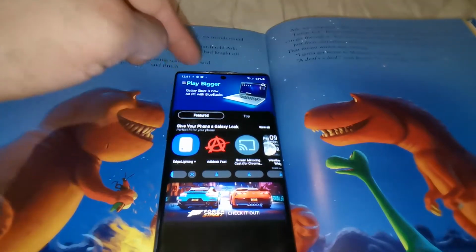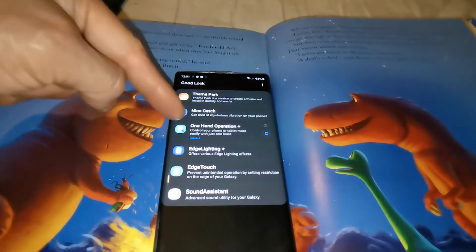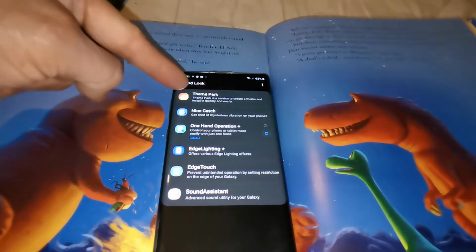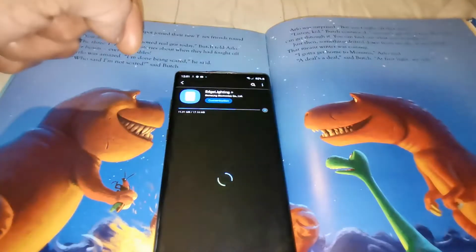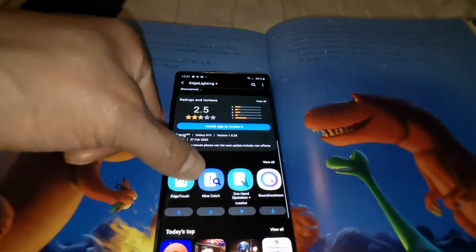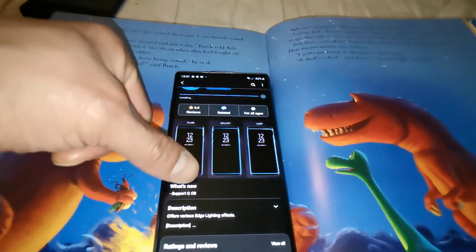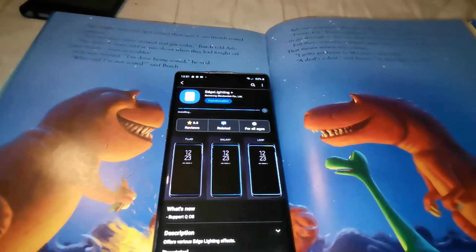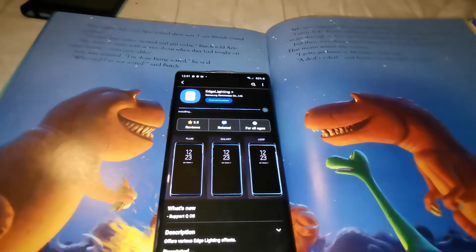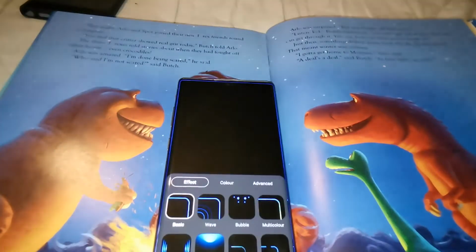Come back out of that. Where are we? So the one-handed operation I already told you. Edge lighting. Right. So what you do then, I'm just waiting for it to upload. I think installing. I don't think I installed it. My bad, YouTube. Anyway, what this actually does is now, so let's quickly open it up.